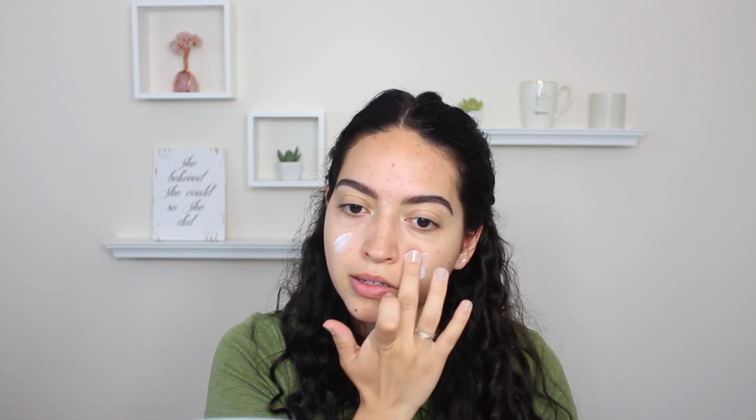Next I'm using the Tatcha Dewy Skin Cream. I have the little tiny one. And I'm just going to put that all over my face as moisturizer.